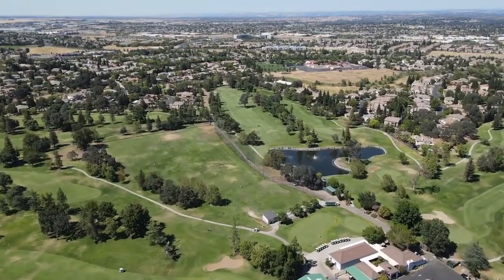You've got a baseball field back there. You've also got soccer fields, as well as an awesome picnic area with a ton of tables that are covered, that are great for a party at the park or a gathering. And you have tons of open space back here.